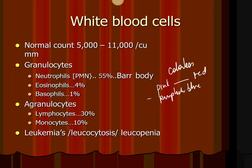Now those are the numbers that you commonly see. Neutrophils are the majority of the white cells, usually about 55%. Eosinophils are about 4%. Again, there's a range, 4 to 8% sometimes, some people say. Basophils, 1% is about the maximum you can have. If you count 100 cells, you're lucky if you really find 1 basophil, okay?